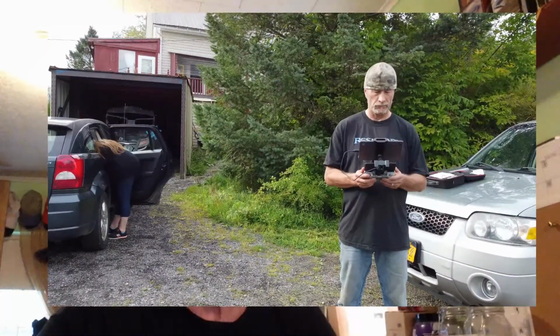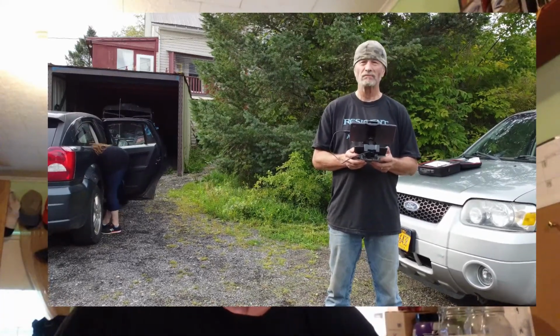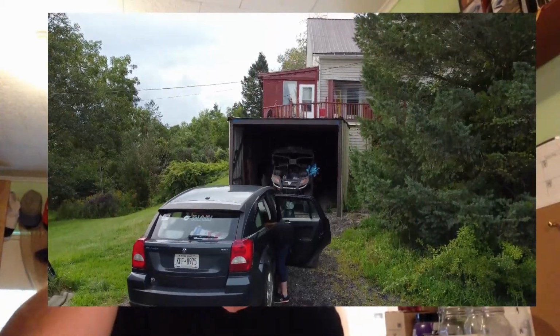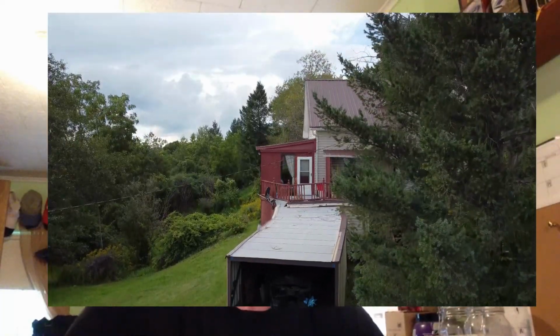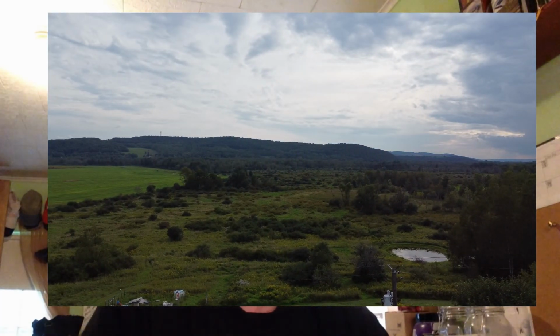It is the 9th or 8th of September, and I decided to go ahead and take the Mini 2 up for a flight. I had no problem getting it up the first time, and unfortunately my batteries were at half charge, so I wasn't able to stay up very long. And I turned around and got to the end. It says battery low. We're returning, and it immediately went into auto return mode and came right back.